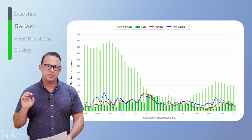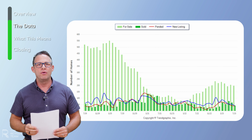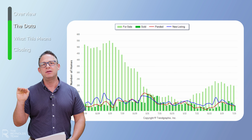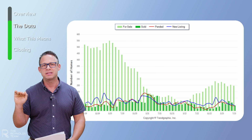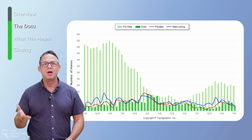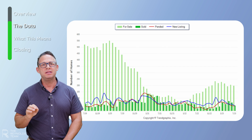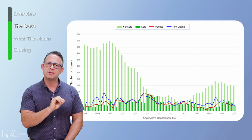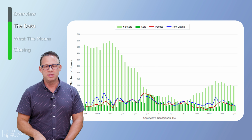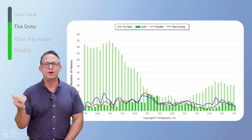The inventory in the same time period was somewhere in the mid 500s. You're going to see the chart here over one of my shoulders. But now the inventory is just underneath 200, 199 to be exact. So there's less than half of the inventory available, but the sales are pretty close to about the same. As a matter of fact, the pending sales for July of 2019 versus this month were exactly 40 during the same time period, with only 199 homes.